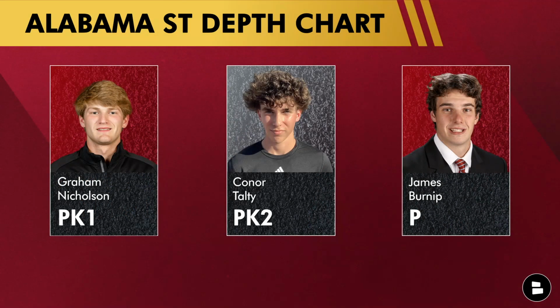The special teams room looks like this. Graham Nicholson, the transfer from Miami, Ohio. He is your kicker. Connor Talty will get another year. We'll see how he develops, but maybe he's in a bit of a tricky spot moving forward. James Burnup back once again, by the way, to handle punter duties. He should be among the best punters in college football this upcoming season.